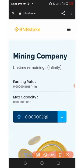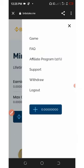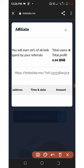If you click on these three horizontal lines on the top right corner of the screen, you're going to see here it says affiliate program. Okay, so you click on that. Right here, you're going to see your referral link, which you can copy and send to your friends, and then you earn up to 10% of whatever they earn or spend on this platform.